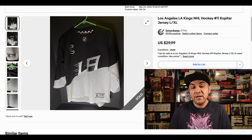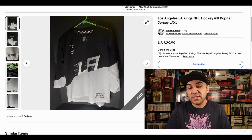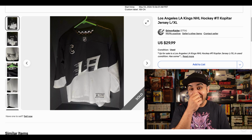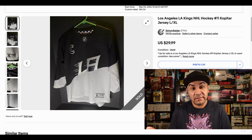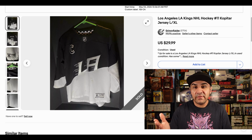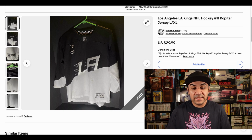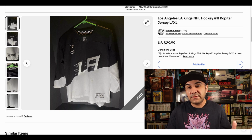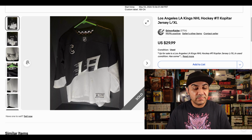So this one right here is a Los Angeles Kings NHL Kopitar number 11 jersey. I know that name Kopitar because I researched this shirt, and now I know if I ever see Kopitar number 11, or I forget what other number he has been, but number 11 Kopitar NHL will do very well. Did sell for $30, and there's a reason why it was low. These usually sell for 50 or more, but the reason it was low is because it was stained.